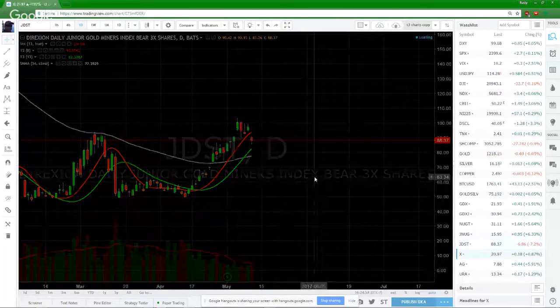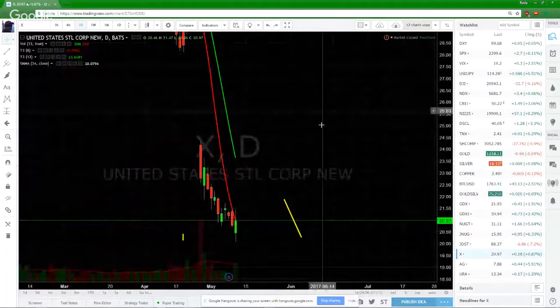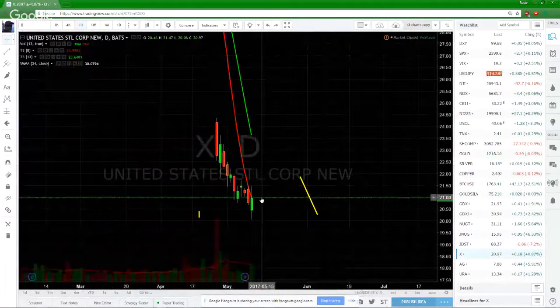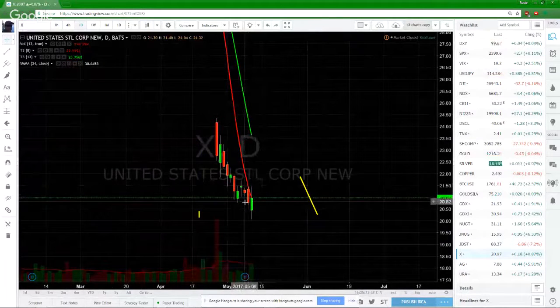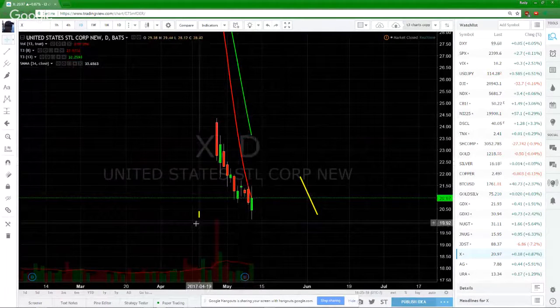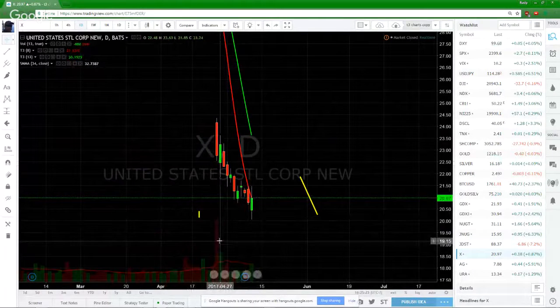I got a bullish piercing pattern, opening down, closing up. It's not a complete bullish pierce pattern because it didn't close above 50% of the previous candle. It's close, very close. Let's just call it a bullish piercing pattern just for fun. Why not?